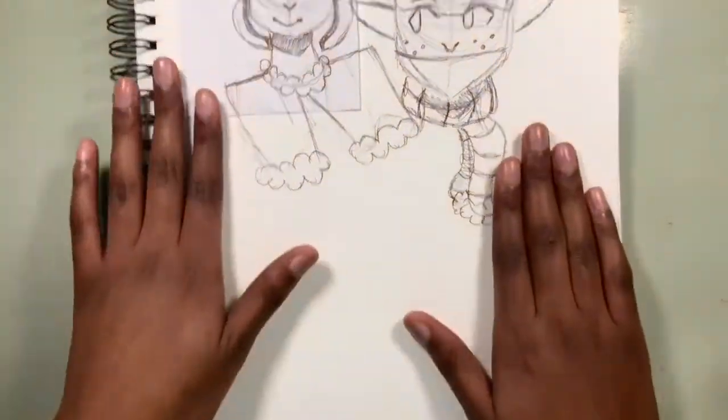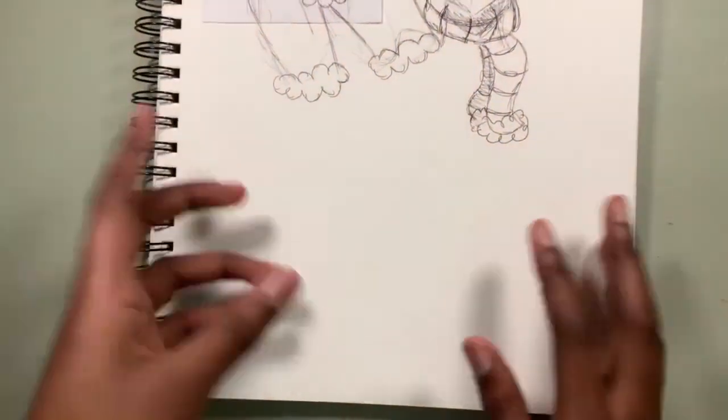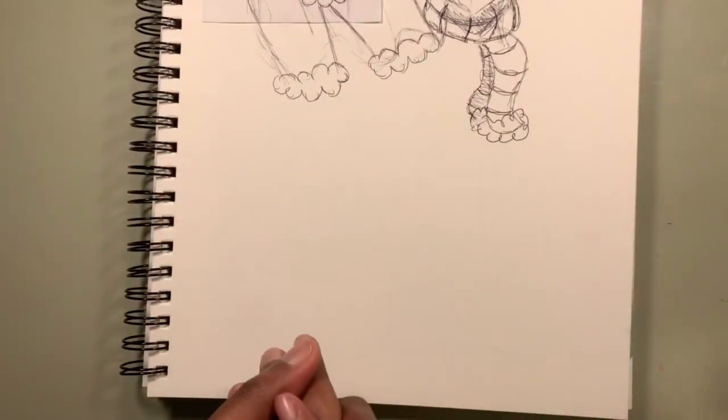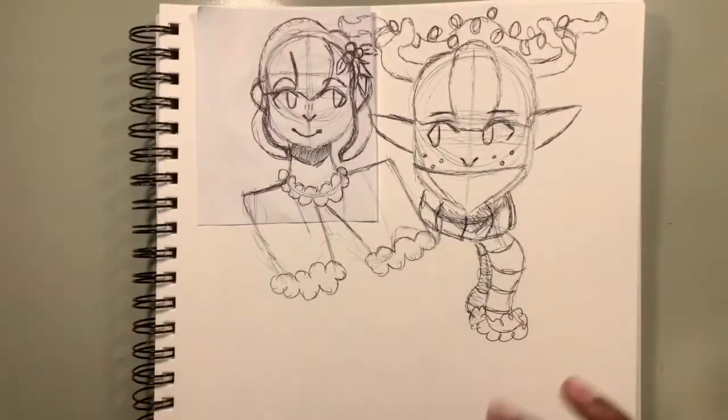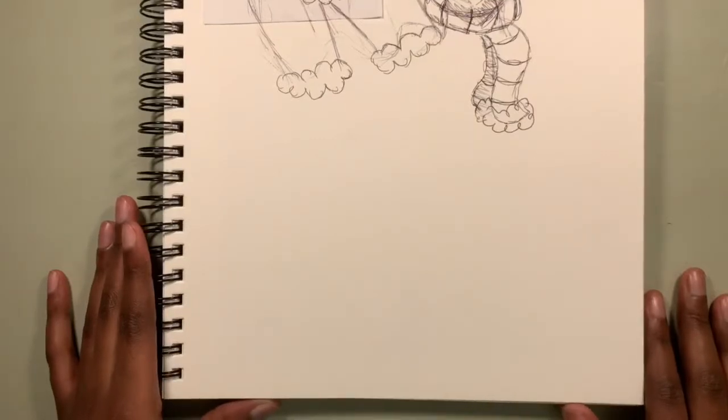Down below this monstrosity, I'm going to try to redraw these characters, but this time I'm going to draw them right side up, so I'm not going to draw them upside down because we've already seen them upside down once, so we don't need to see it again, okay? This is enough for the human eye. Hopefully this turns out 10 times better, otherwise I'll be pretty sad.